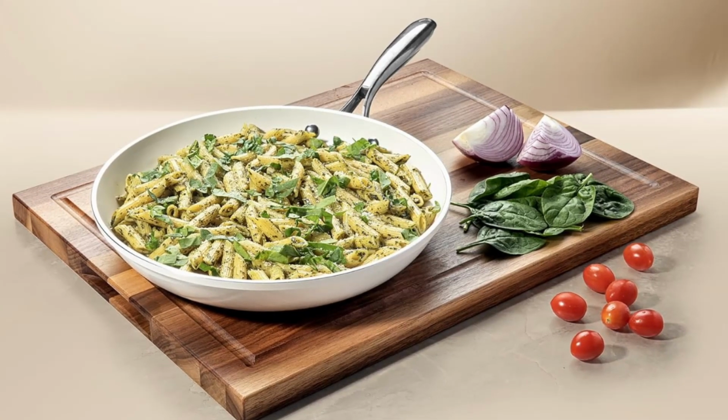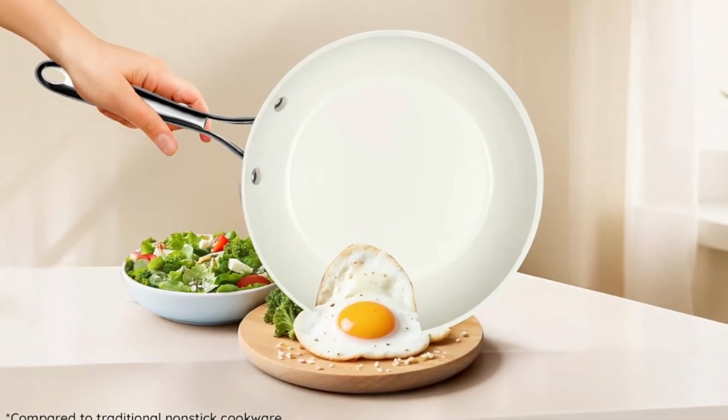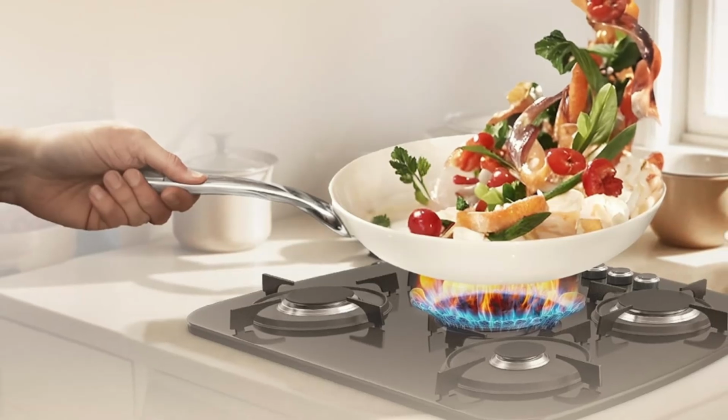3. Dishwasher-safe. Post-cooking cleanup has never been easier. Each piece in the Gotham Steel set is dishwasher-safe, making it a time-saving addition to any kitchen.